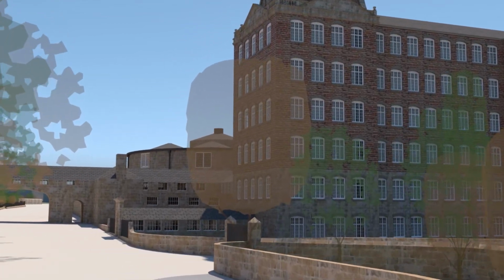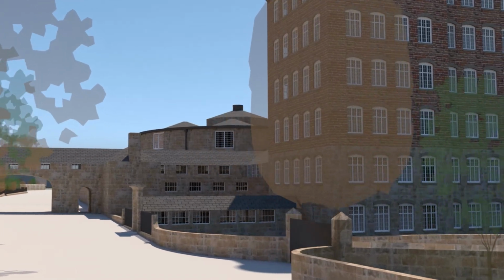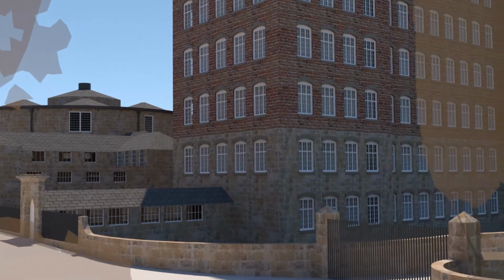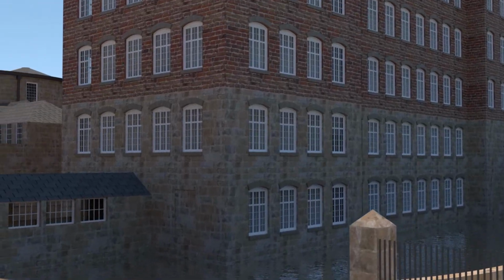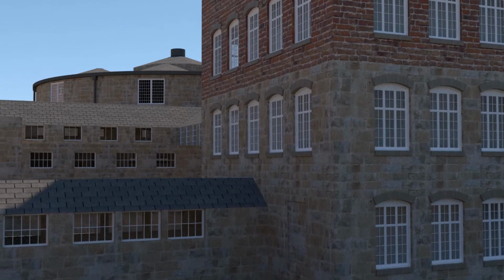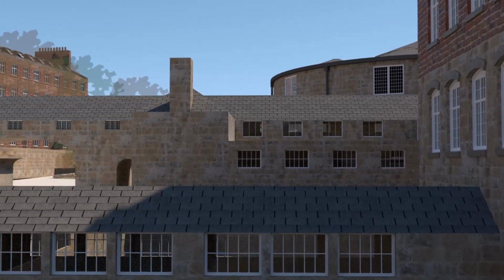Starting from the west, with the river bridge behind us, we can't fail to miss the enormous Jubilee clock tower atop the West Mill, added in 1898 to commemorate Queen Victoria's Diamond Jubilee. Surrounding the West Mill is water, running to turbines on both sides of the building. A covered walkway with substantial gates provides access over the water to the roadside.